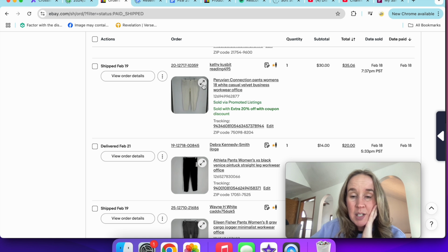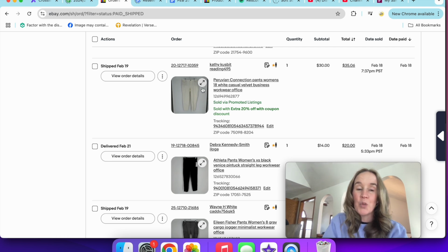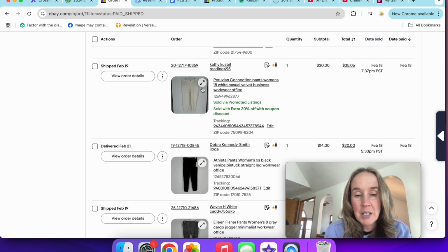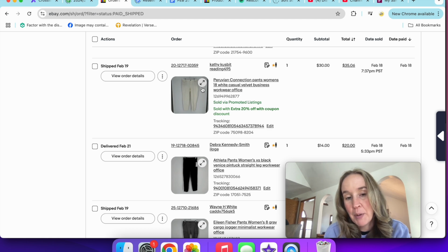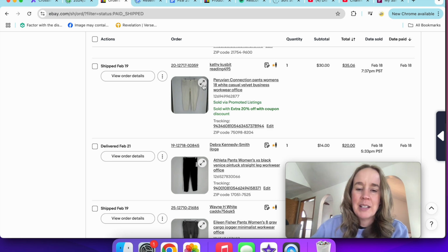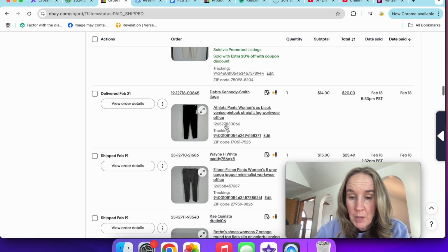Anyway, this is interesting. This is a Peruvian Connection pair of pants in a size 18, velvet, sold for $30 with a 20% off coupon. But originally, this was marked down because I've had these for a while. The person bought them at the marked down price, requested to cancel, and then they ended up saying that their address was wrong in the first one, came back and bought them, but when it relisted back to the original price, they just bought them at the original price. I'm like, what? So anyway, they even had a little mark on them, but I'm happy with that. That worked out for me.